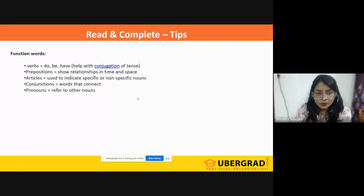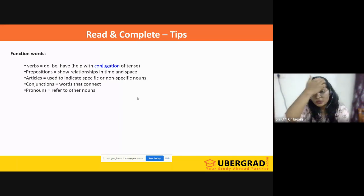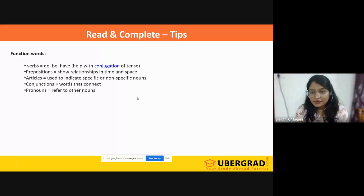Now, what are function words? Function words don't have a meaning when they are on their own. If I say do, this could be something. Have: I can say you have food, have your food, but I can't just say have. What will you have? It doesn't complete the meaning, right? Then prepositions show relationships in time and space. Articles indicate specific or non-specific nouns. Conjunctions connect words: if I say he's tall and handsome, that's a conjunction. Pronouns refer to other nouns, like in the previous question it was the places, right?